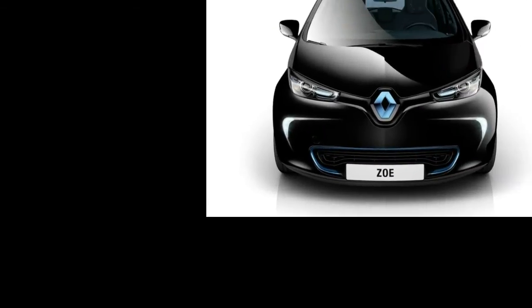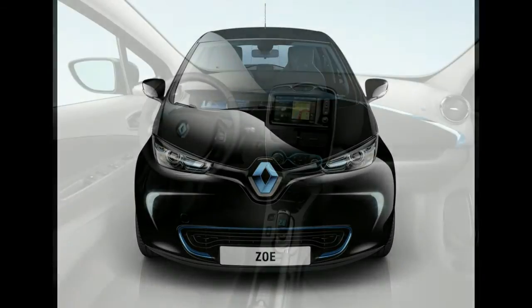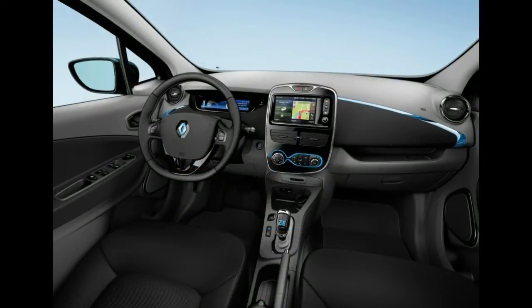was introduced back in March 2012 at the Geneva Motor Show, the French automaker was quite proud of the Renault ZOE. The five-door supermini electric car is the brand's first ever production vehicle to be designated as an all-electric model, ideal for everyday use in the city.